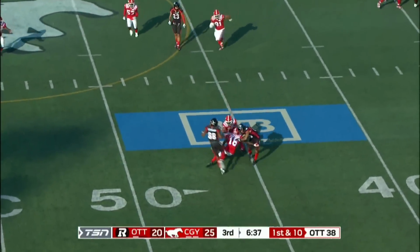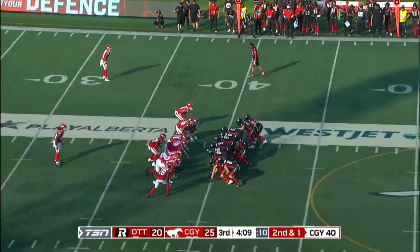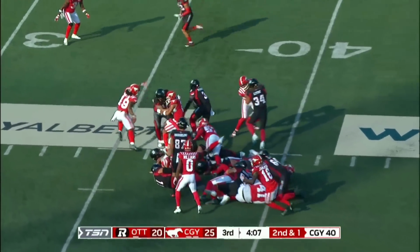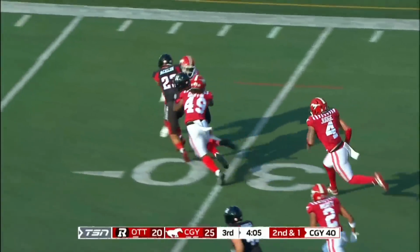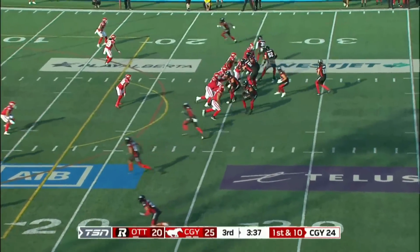Looks off to his left, and he finds a receiver who finds some more. It's Nate Bahar. Sure, they've got their quick passing game going. Needed to get to the 38.5. Pigram is a lot more than that. Tyrell Pigram down 5 points.